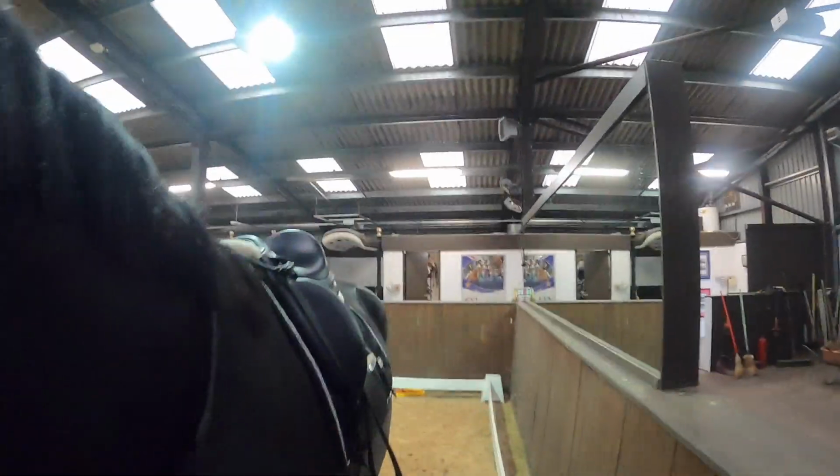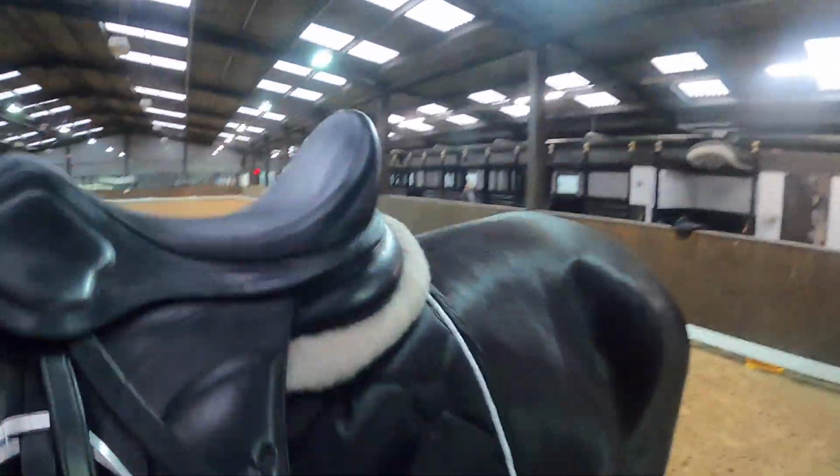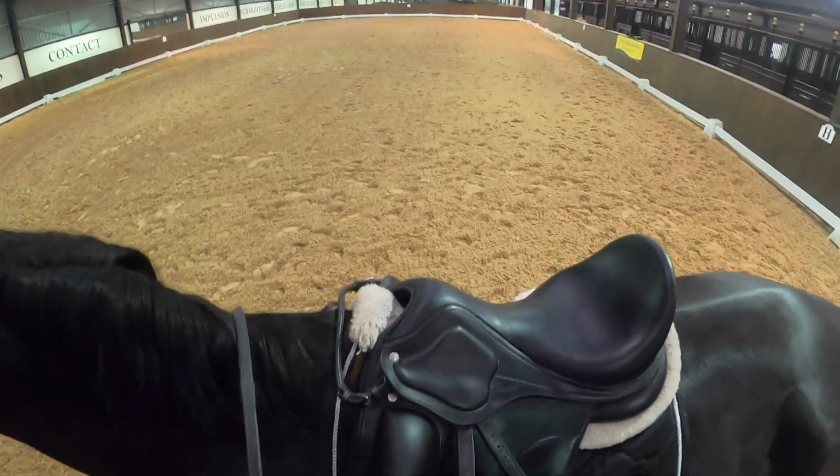So now time to get on him. He is very good at the block. I've got some horses that will walk off or run off, and he is not one of them. He will just stand there for me. He's tested me a couple of times, but if you just repeat it with G, he will stand still, and we really love that. So time to get on.